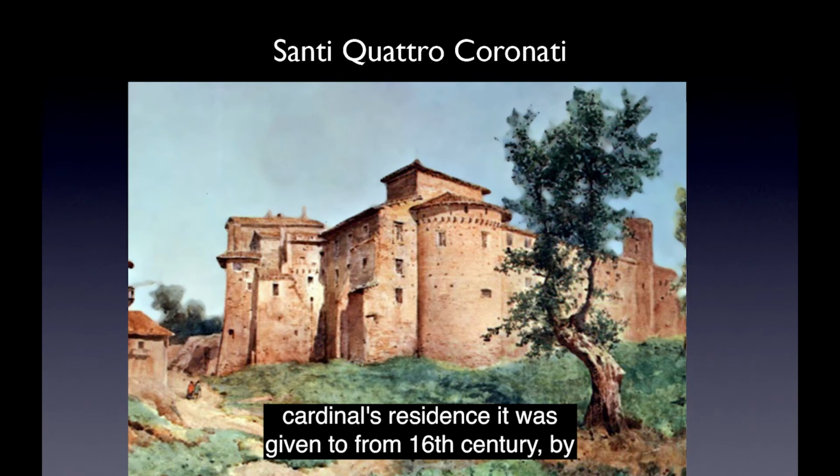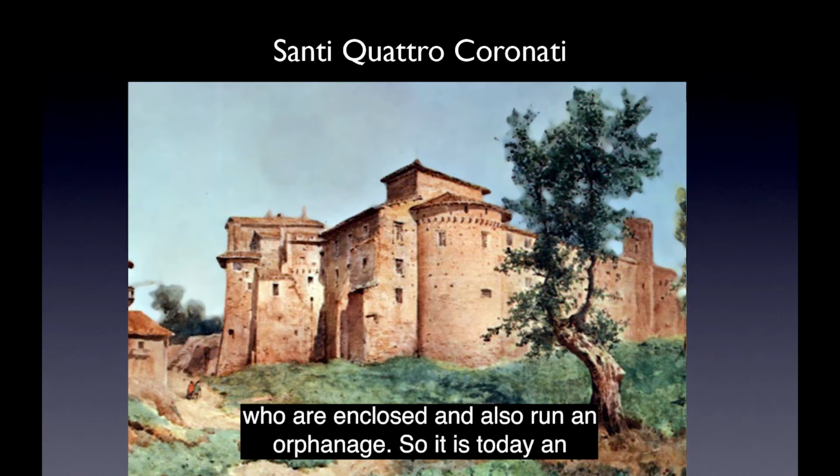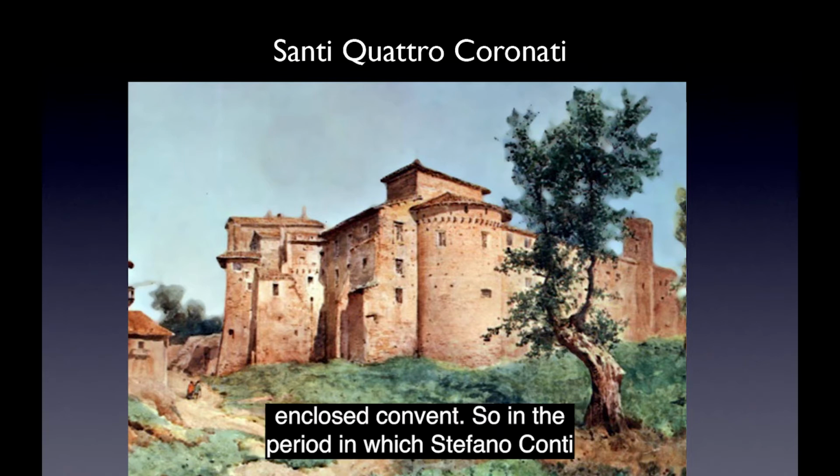It was given, from the 16th century, by the way, to a group of Augustinian nuns who are enclosed and also run an orphanage. So it is today an enclosed convent.